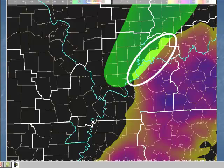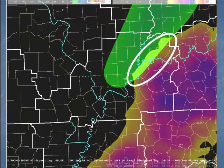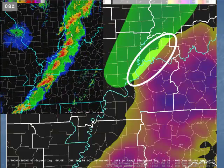And here we see the band of upper level winds beginning to move off to the northeast at this point, but still at 2 a.m. we see an overlap of these two right in the area of the tornado. And the storms at this point had progressed, of course, right in the Evansville area, southeast corner of Vanderburgh County, moving into Warrick County at this point.